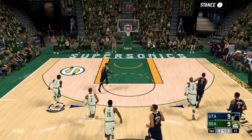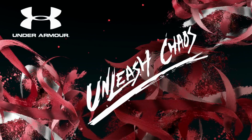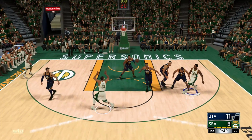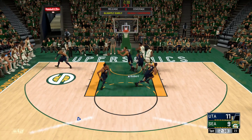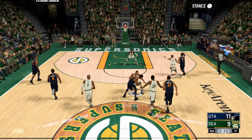And now Rubio pushing it up. No one back to stop him. Bucket is good. Rubio's got his first points of the night. Oh, when he gets out into the open court, Rubio is a very tough cover. And that replay brought to us by Under Armour. Another Unleash Chaos moment. One of the more exciting plays in basketball.